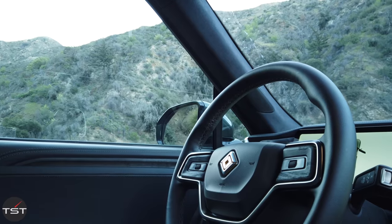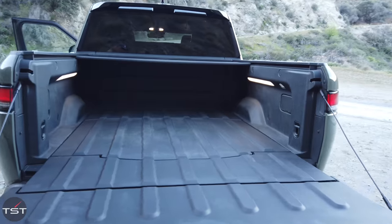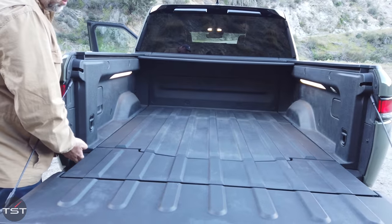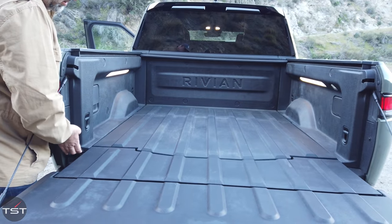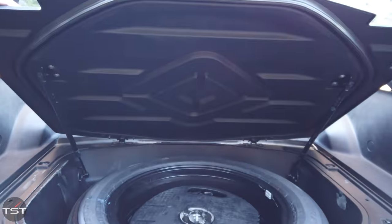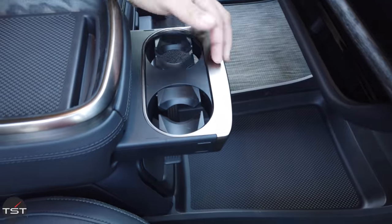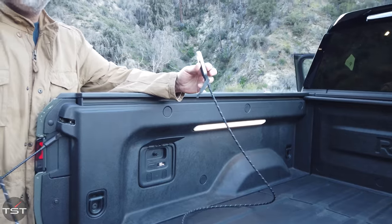In theory, you can tow 11,000 pounds, although of course your range would be reduced by half if you do. And in theory, you can put 1,700 pounds in the bed. There are all kinds of interesting storage solutions, like the gear tunnel, the frunk, the purse holder down here, your pass-through back there. And there's that lock thing in the bed, which is super cool.